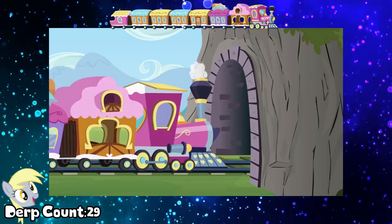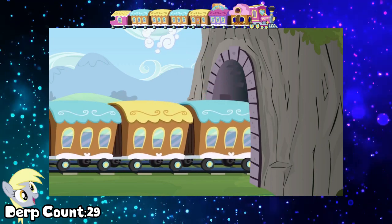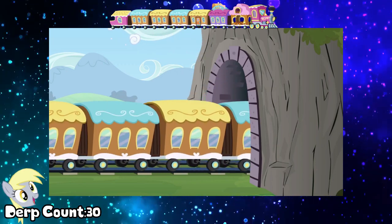Hold on, roll that clip again. When we slow down this clip, we can see the train is entering the tunnel here, but it has at least 11 coaches, not including the rear observation car.